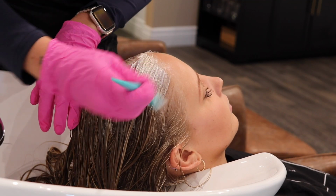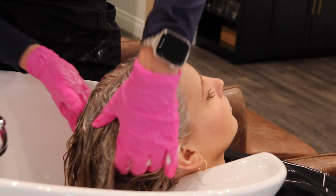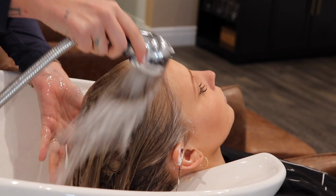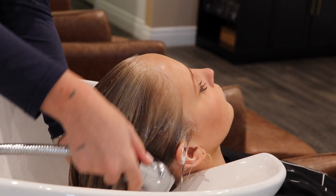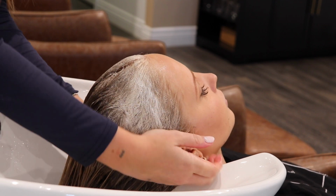For Alicia's toner, I used 1001 in Hilite with 6 Vol, and I let that just sit for a couple minutes. I really didn't need to change the tone too much. To be honest, at this point I just used it for a little bit of the toning aspect, mainly to soften out her hair again and to start the process of closing the hair cuticle after it has just been lifted.